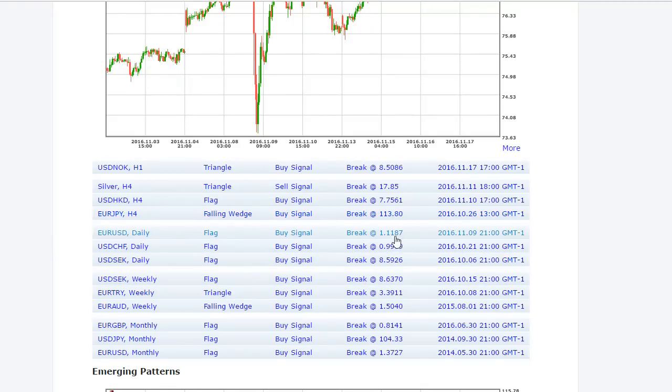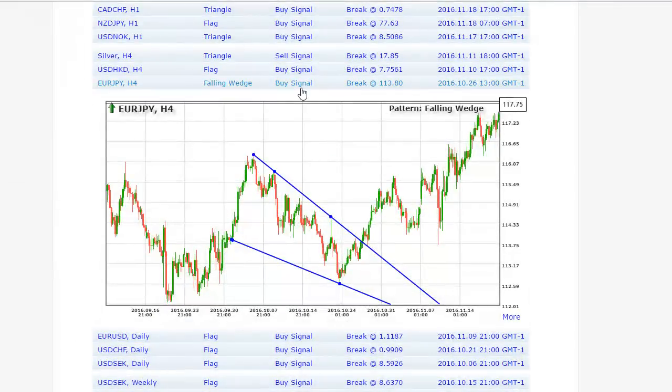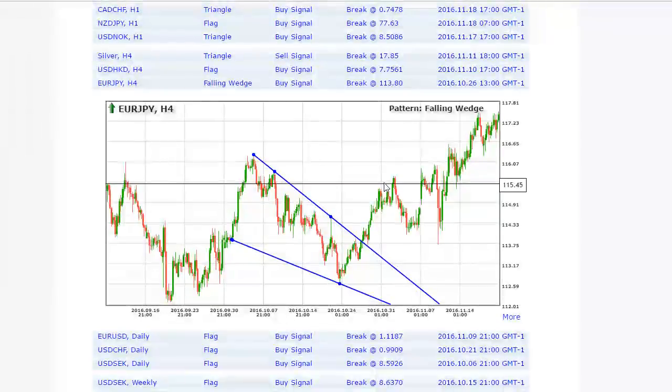Euro, Japanese yen, 4-hour chart. Now we're getting to some really good swing trading ideas. This was a falling wedge. It was a buy signal at 113.8. Wow, you can see here it broke out, and it did so with some strength.